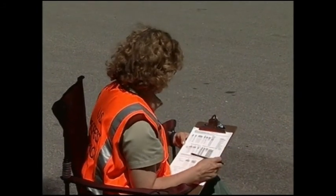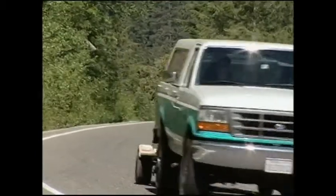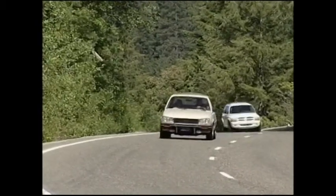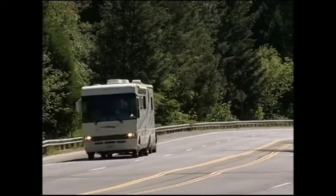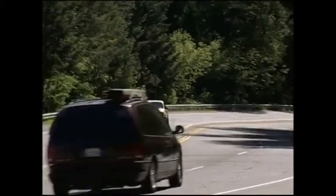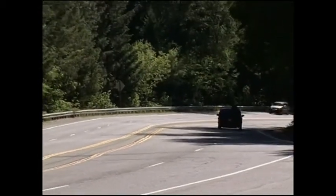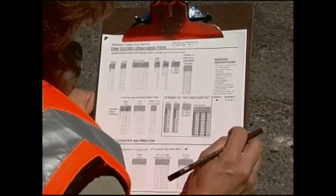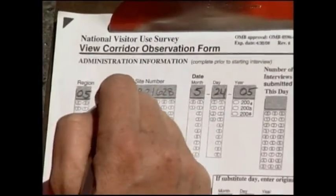Also, there is no traffic counter set up here. This highway is very busy and it would not be safe for a Forest Service employee to be going out running through this heavy traffic setting up any type of traffic counter. However, we do know that the Department of Transportation keeps what we call average daily traffic counts on this highway. Therefore, this site is a proxy site. So you don't have to worry about filling out the traffic counter information on the observation form. Once Tamara has filled out the front of the observation form, she's ready to do the observation traffic count.